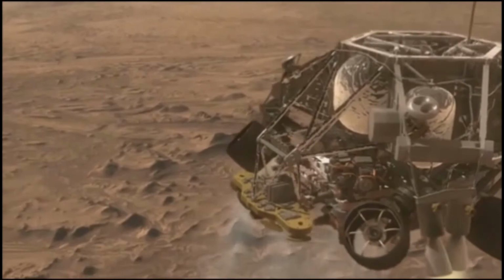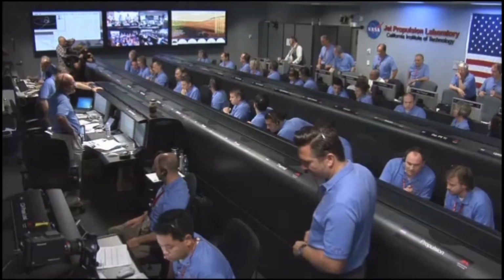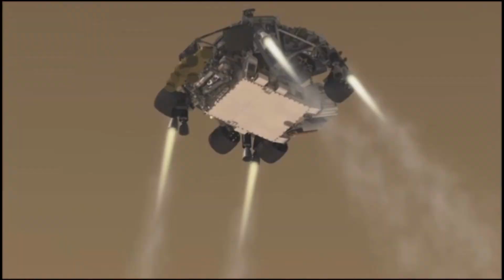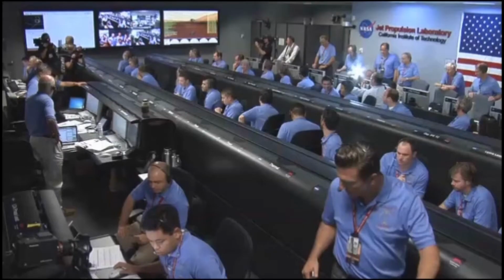The person who is standing up and walking around nervously, this guy at the front, is the guy who designed the landing system, this sky crane mechanism. First time ever that that has been tried.